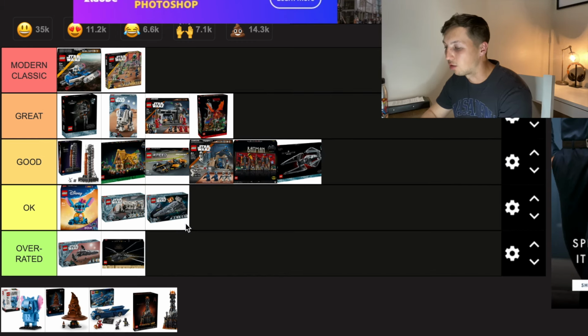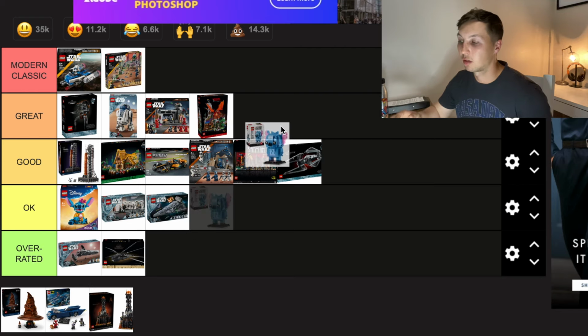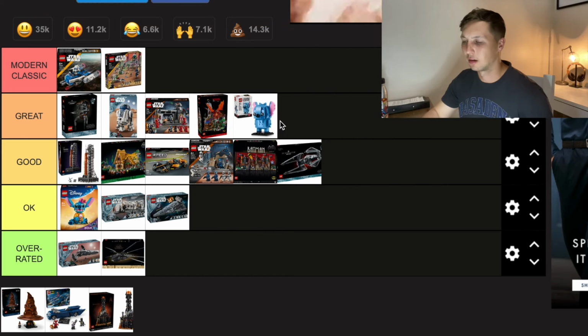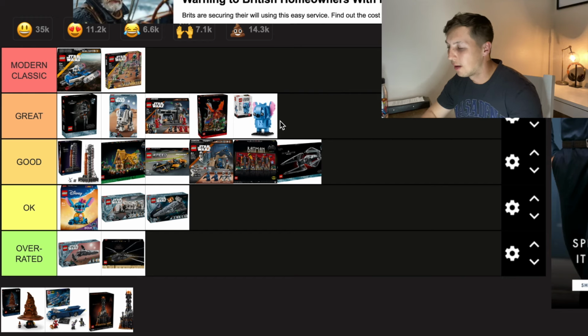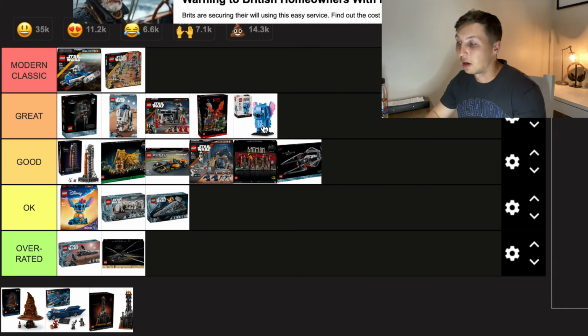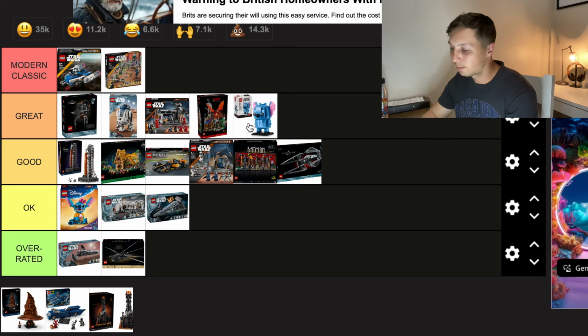Next up is the Stitch Brickhead set, and I think I'm going to put this in great. It's one of the best Brickhead sets currently available, maybe the best. No, actually, the Wally and Eve Brickheads is probably the best, but this one is probably a close second. Again, it's a Lego set that sold out quite a lot, very popular, and it's just a great looking set. So I think we'll put it in great.